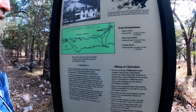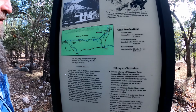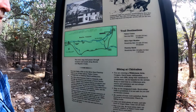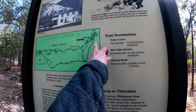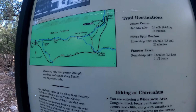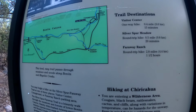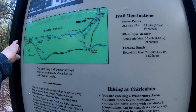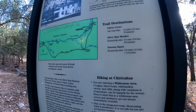I don't understand because it says one-way hike to the visitor center. Oh, here's the campground. Right. I thought you were pointing down here. Okay. That's the visitor center. No, there's the visitor center. Oh, there's a visitor center. That's the park entrance. Okay.